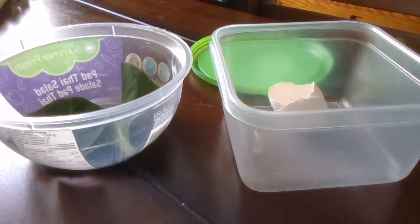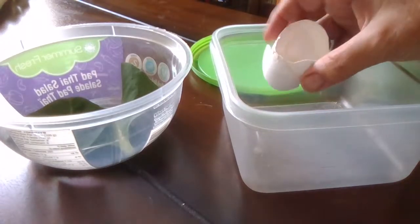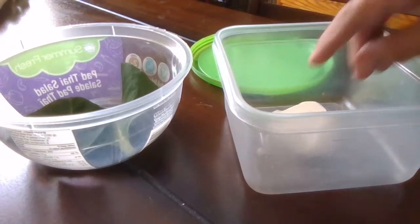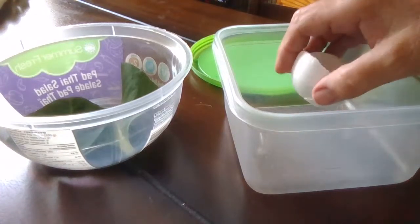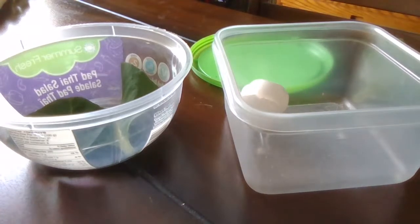No. Hey, by the way, I want to show you how I save eggshells. See, I just dry them up in here and then I'll put them in the coffee grinder. And then that's calcium for all your plants, especially tomatoes, which take a lot. They suck a lot of calcium out of the soil. There are my eggshells.